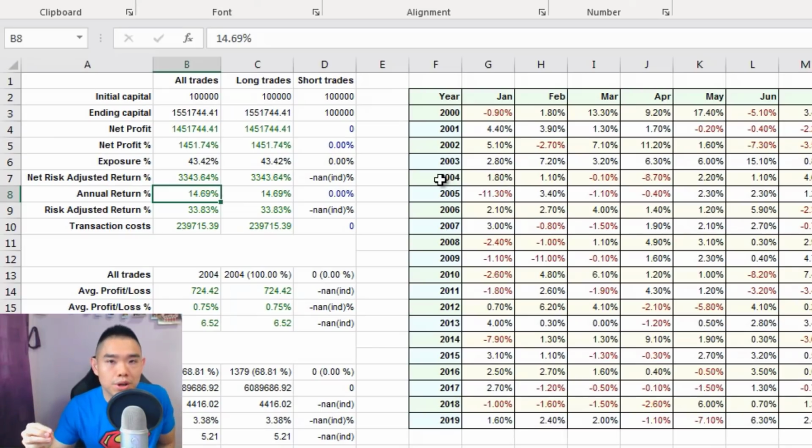And by the way, this is only for the Russell 1000. What if you apply it to the S&P 500? What if you apply it to other ETFs that track the stock markets? What if you do it on a weekly time frame? How will your results fare? Again, I'm not going to spoon feed you. I want you to figure it out and decide for yourself.